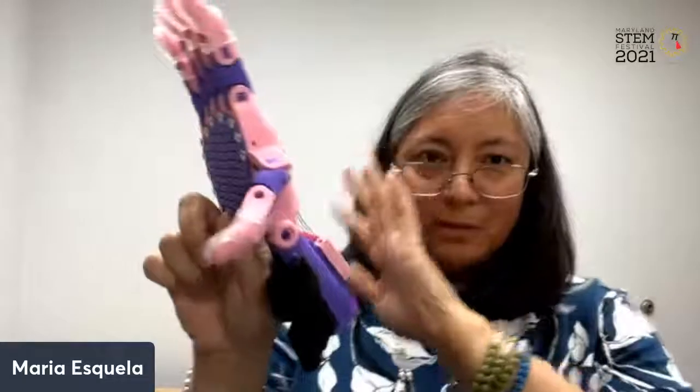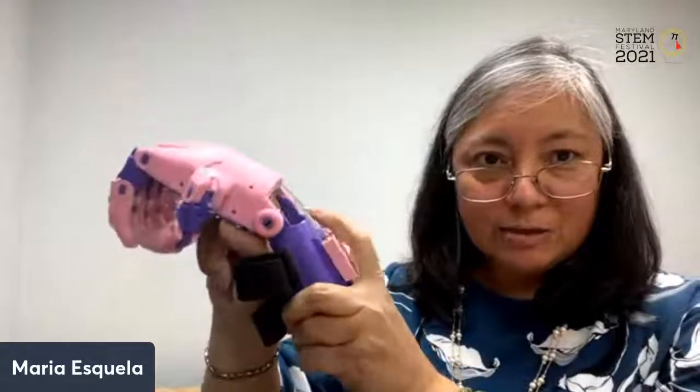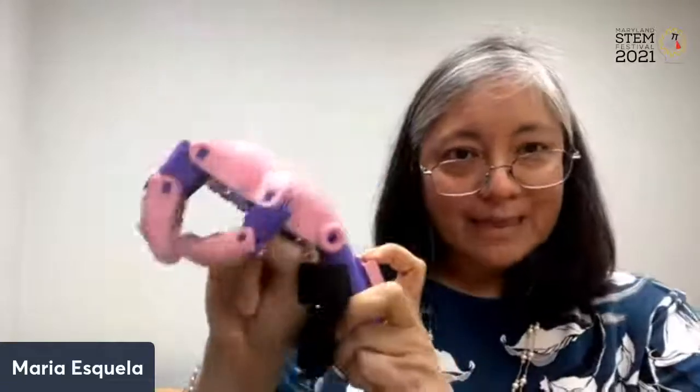So I'm just going to hold this down as if it was strapped below my wrist, and by bending their wrist, they lengthen the cords here, and that shortens the cords at the fingertips. And that's what is able to give them a pinching grasp and able to allow them to pick things up and carry them and play with them.